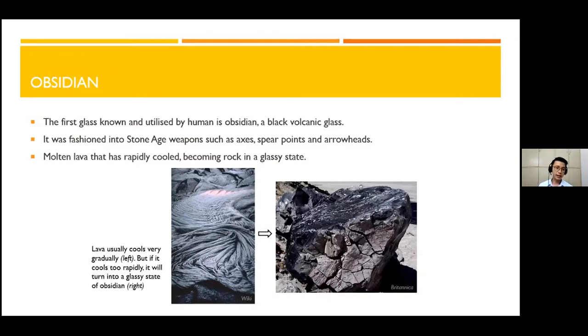And obsidian is one of the first glasses known, also being the first glass to be utilized by humans. Okay, it was fashioned into weapons such as axes, spear points, and even arrowheads by the people in the Stone Age, because they can be polished into very sharp weapons. Yes, so glass, as we all know, can be sharp when it shatters.